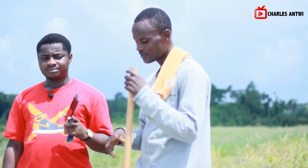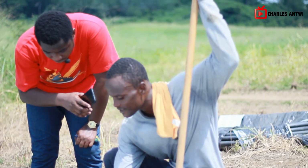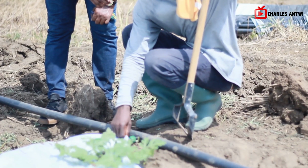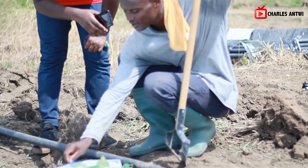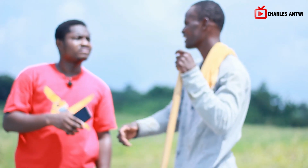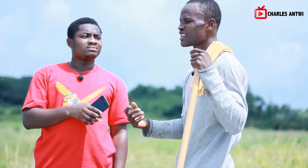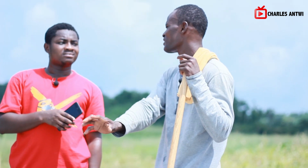Oh, okay. You see, we have two colors for the plastic. Here is black. Here is the white one. Under is the black and the top is the white. This one, when the sun scorches on it, it will reflect back, or the sun bounces back, so the white flies can't even come on it. Okay. So it controls white flies on the watermelon.